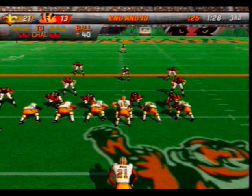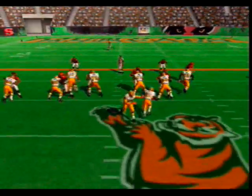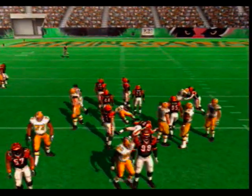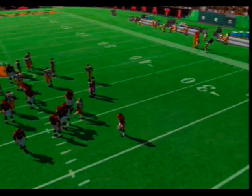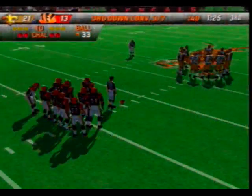Only one man back. On the ground. Maestro comes up to make the play at the 33-yard line. Sparks runs it through the middle, a gain of about six.